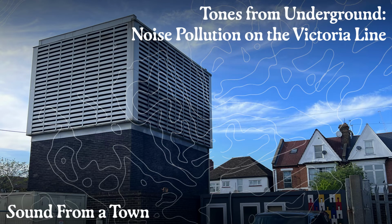A possible solution to the residents in Tottenham Hale could be found at the other end of the Victoria Line in Brixton. There, a local residents group fought to get the ventilation shaft on Pulross Road switched off and won after their sleep was being disrupted as well. My sleep was quite bad. I would have to take sleeping pills. I'm a teacher. Sometimes I'd feel exhausted at work.